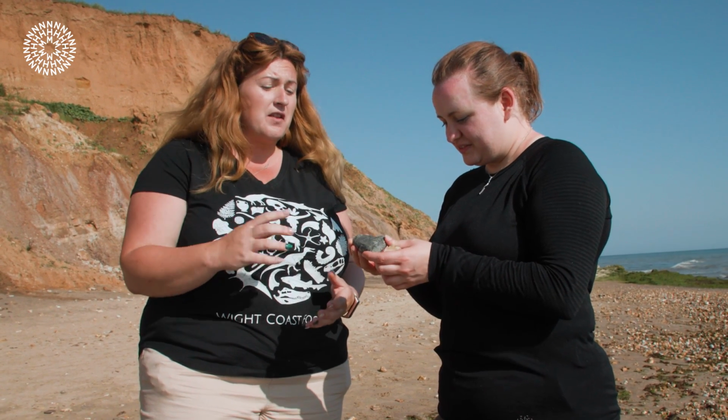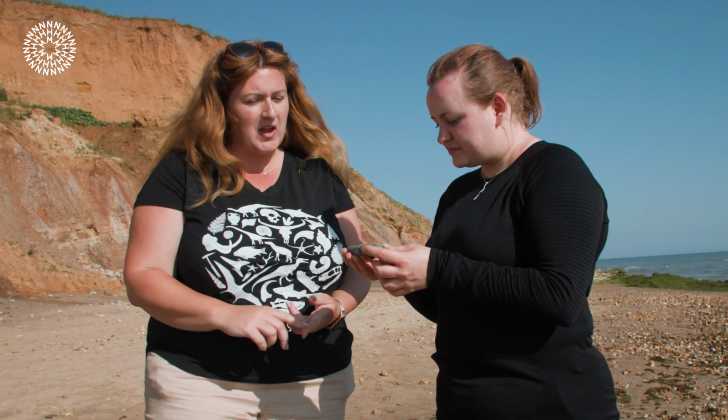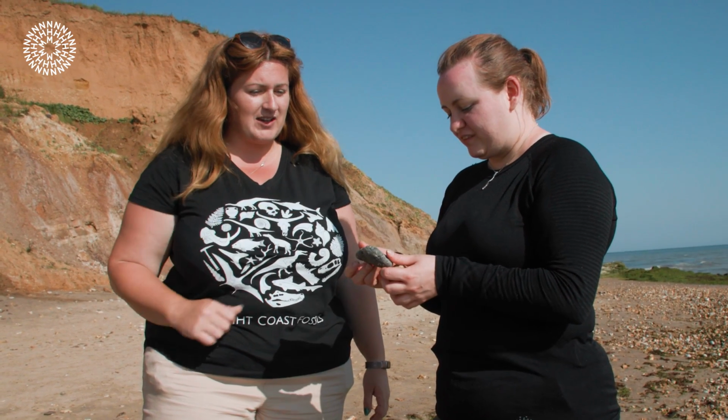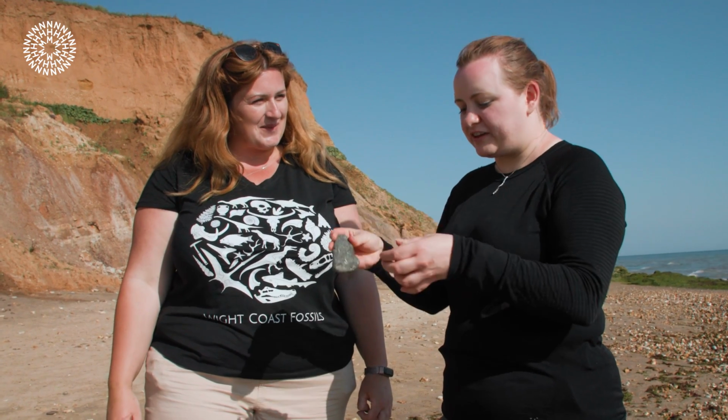But also we get lots of other fossils preserved in these. So we always want to look for shiny black bits. So you get fossil fish bones, you get pterosaur teeth, pterosaur bones and shark fin spines. So this is really, really good stuff. It's amazing. And it's all over the beach as well. I think we'll leave these here for somebody else to find.